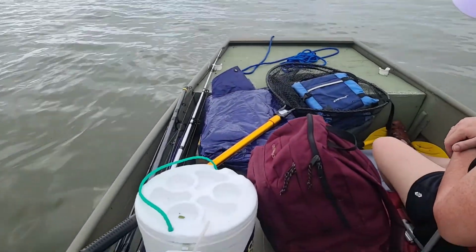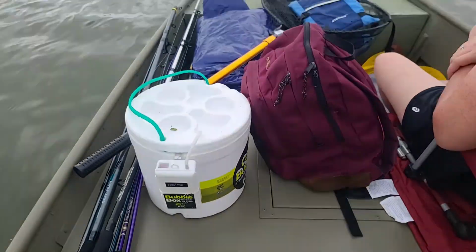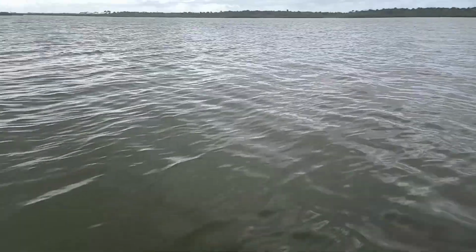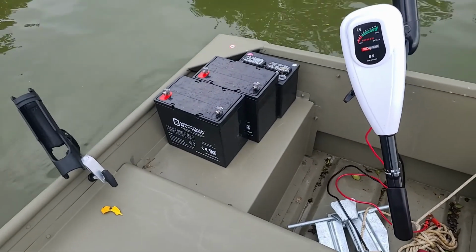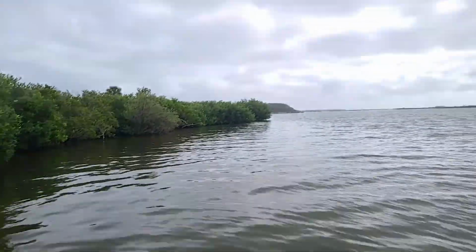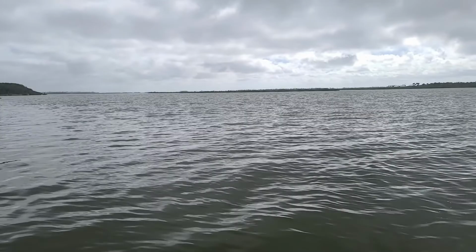We got the boat all set up with our gear, all our camping gear, and my little John boat. Just got a little trolling motor here on the back, 3 batteries, and off we go that way to a camping spot.